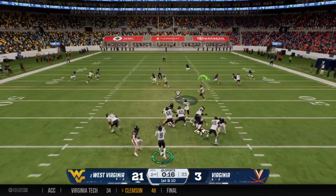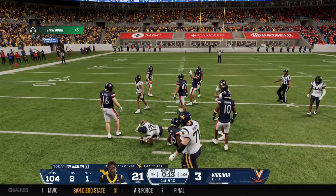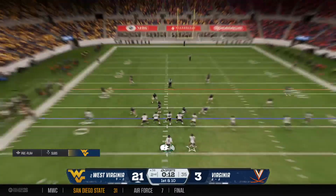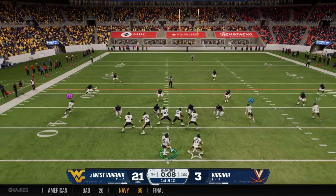Looking to throw on 1st down. Grabbed in the middle. It's Hamilton. He's down to the 38-yard line, and they can't stop the clock. Running out of time here in the 1st half. They're going to have to be efficient to put some points on the board before the break.